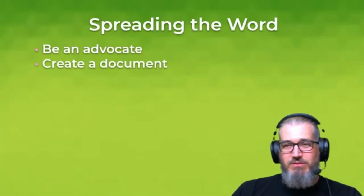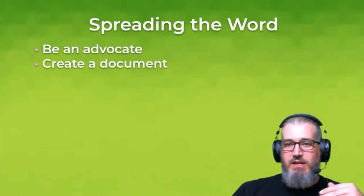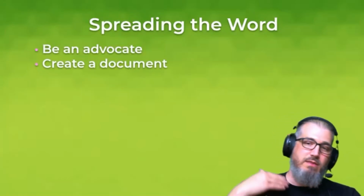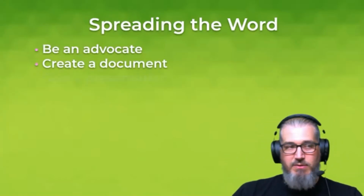Talk to your other designers. Talk with your management. Create a document so that everybody's on the same page, and when new people come on, you say, hey, this is how we do things. This is where we put files. This is how we do deliverables. Create a document, really do it.